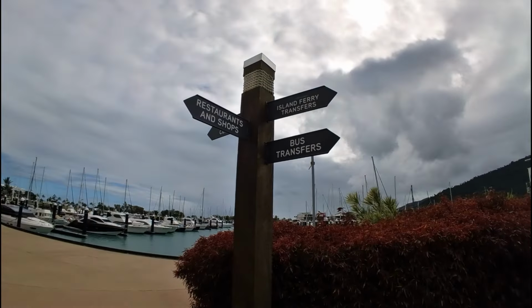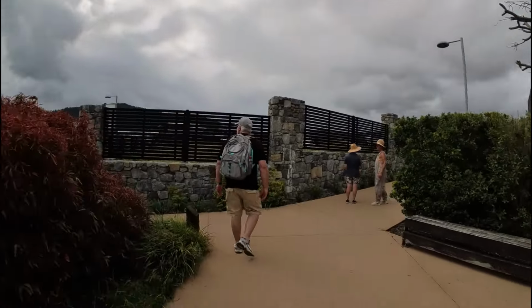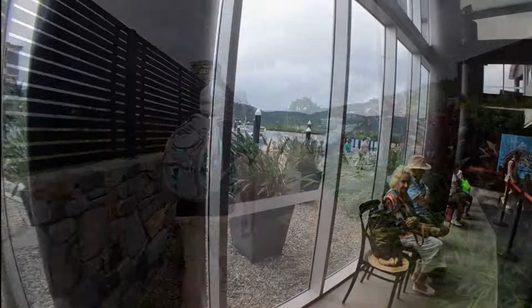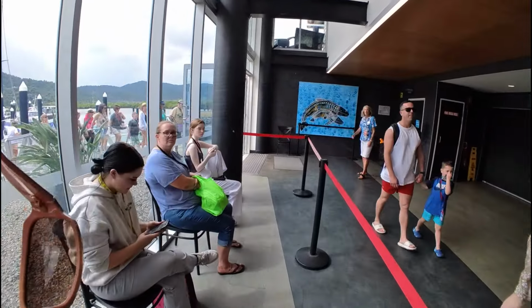Now here's another tip. If you are getting off the ship on a tender, just make sure what time the first tender back to the ship leaves, because it might be a wait for you. We found when we got back to the terminal, they weren't actually letting people back on the ship until around 10:30, 11 o'clock.